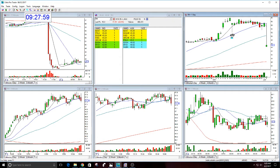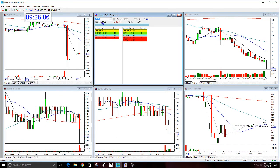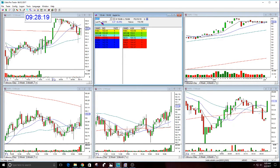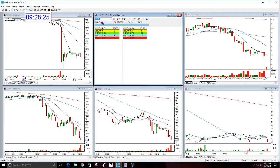Definitely plenty of volume in this. Look at Zoom Z one more time. It's a little bit more volume. Market's higher. This Boot might work. Let's just watch RH. If for some reason RH doesn't set up, I can flip to the Boot. But it just didn't rate as good as RH, if in fact it sets up. This Boot might work.